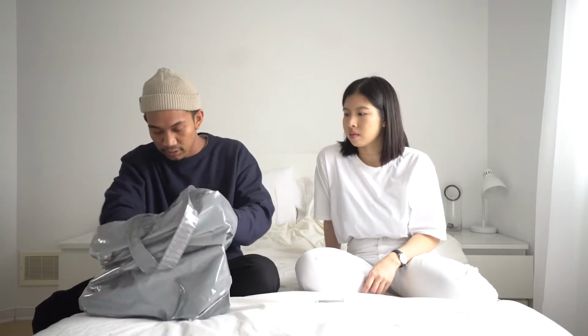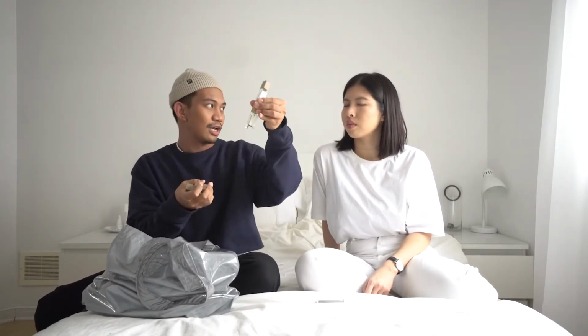Okay, I can't find the last one. So I got six in total, and it's just the best thing ever. For a bottle of 10 milliliters, it's almost 40 bucks. So then I got six for 60. So I saved a lot of money. And my favorite scent would be the warm cotton, which smells like laundry and rain.